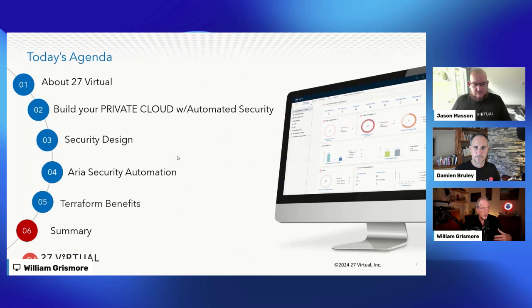We're going to talk about 27 Virtual, just a bit, who we are as a company. We're going to talk about building your private cloud with automated security, like what a private cloud should look like. Then we'll cover security design at a high level. And the real focus is going to be on number 4, which is the Aria security automation. That's the real focus of this discussion, and we may touch on some other topics there.